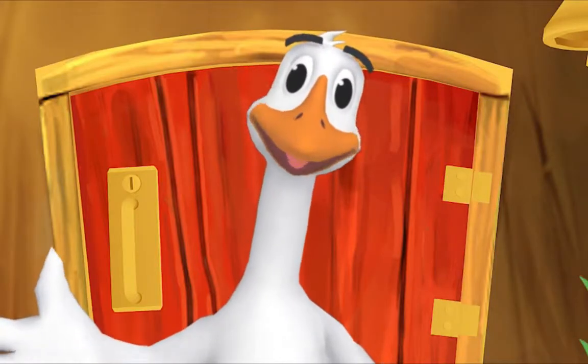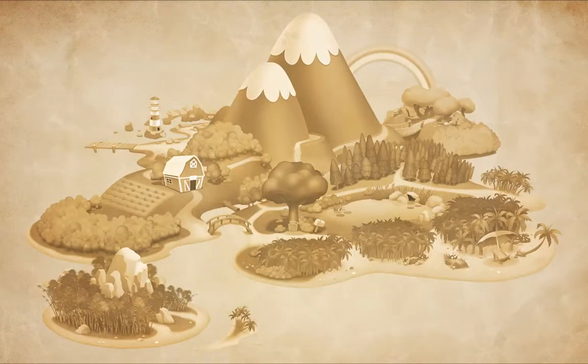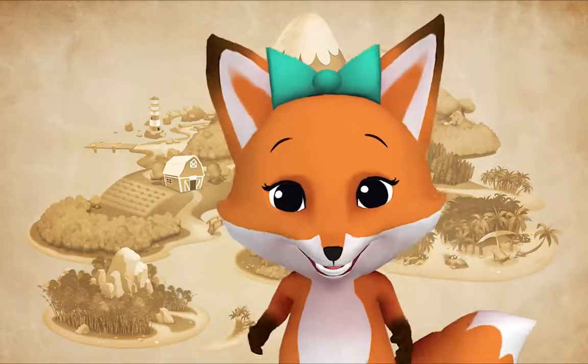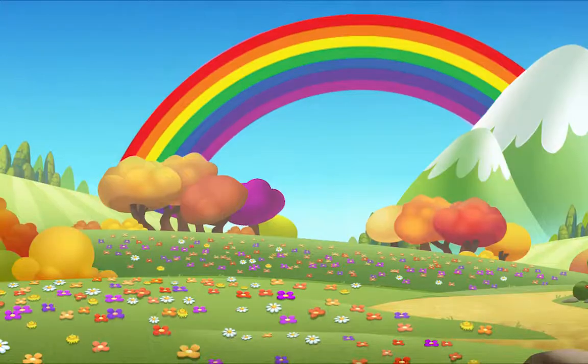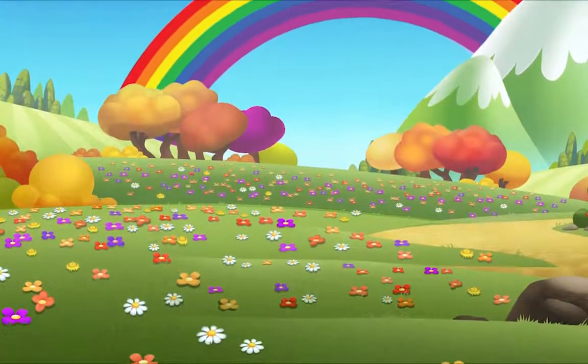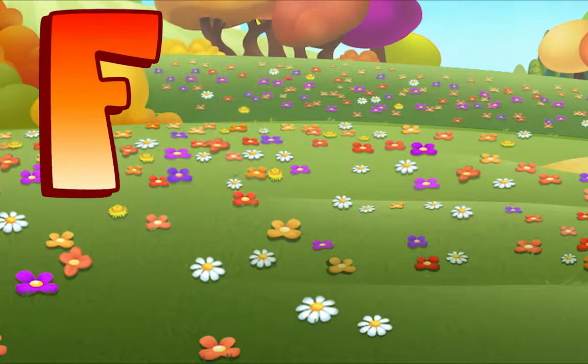Here's something we already did. Let's do it again. Letter Safari! Let's find some beginning letter sounds. Ooh, look! Flowers! Listen. Flowers. Flowers. Do you hear that? Flowers begins with F.